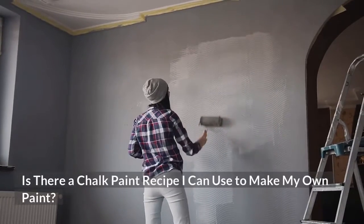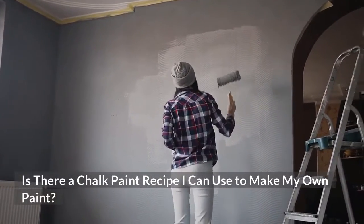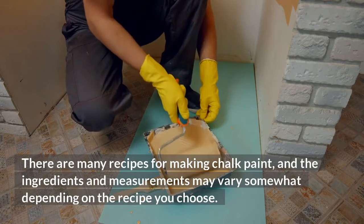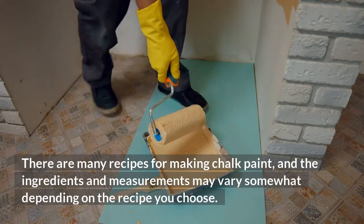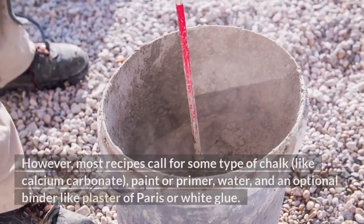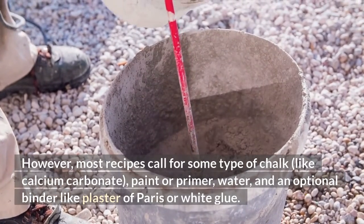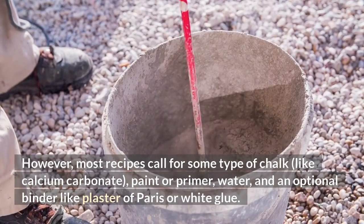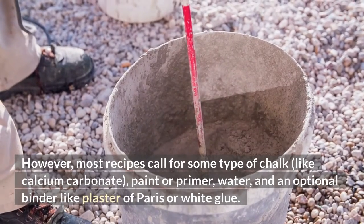Is there a chalk paint recipe I can use to make my own paint? There are many recipes for making chalk paint, and the ingredients and measurements may vary somewhat depending on the recipe you choose. However, most recipes call for some type of chalk, like calcium carbonate, paint or primer, water, and an optional binder like plaster of Paris or white glue.